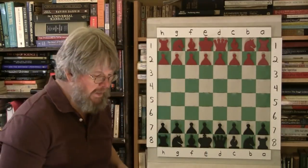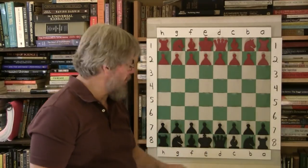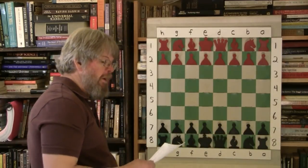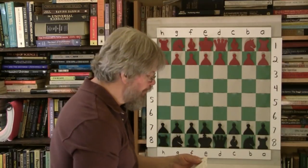We're on game number 5 of Bobby Fischer's tournament games. He's playing a man named Thomason. Fischer's going to play the black. He plays the King's Indian defense. This is in 1955. He's still 12 years old here.